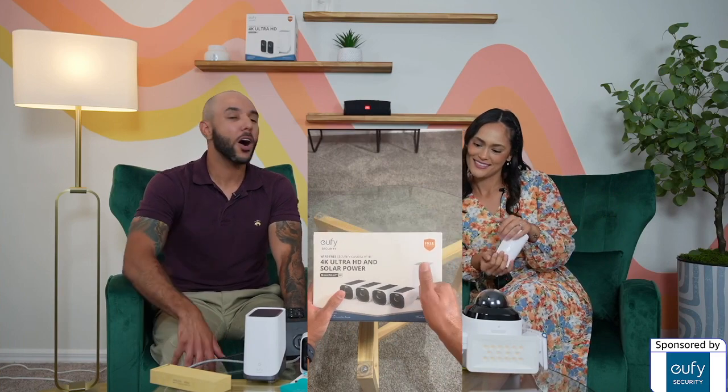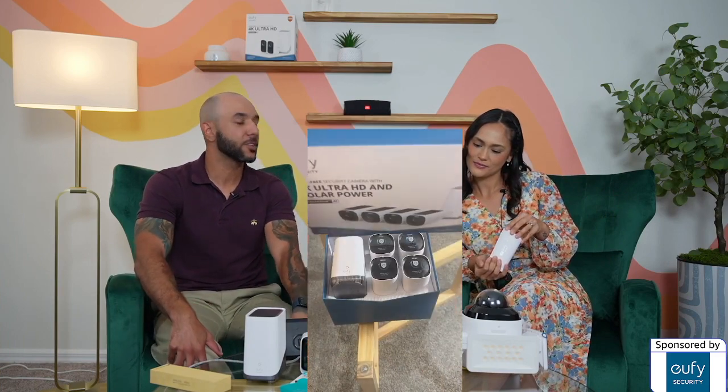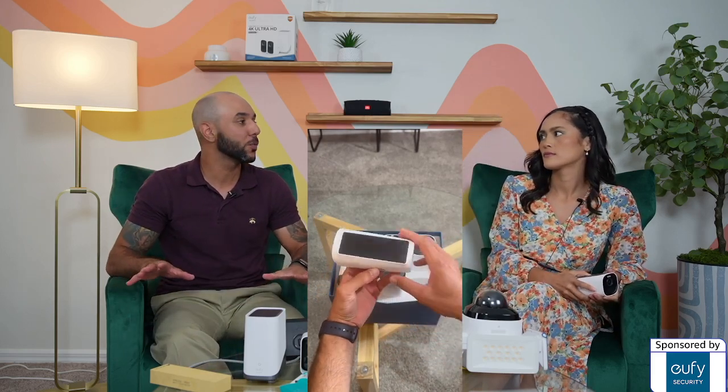Christina said, does it record all of the time or only when there's motion? Christina, this is motion reactive. So it's not always going. It's only reacting to motion. I mean, but that's the only time you really need it to record.